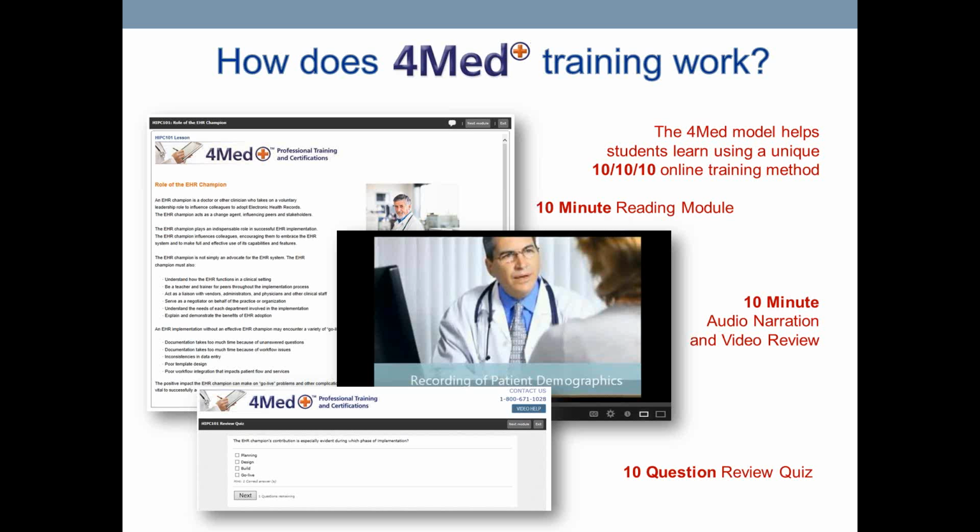And then we have a quick 10-question quiz at the end of the module that just makes sure that the student has grasped the content before they move on. The reason we use this method is it gives people different ways to learn the content, but it also has been shown that it really maximizes retention. So when people get to the final exam at the end of the course, they are well prepared for it, partly because the final exam is made up of questions from the quizzes anyway. So it really gives people a way to learn the content quickly and effectively.